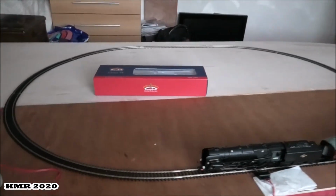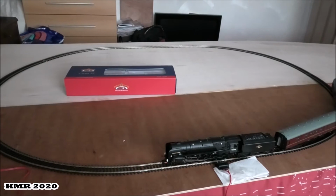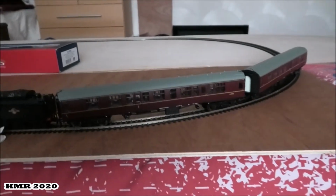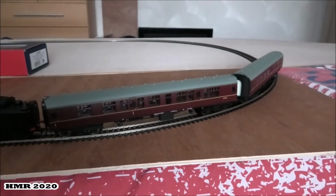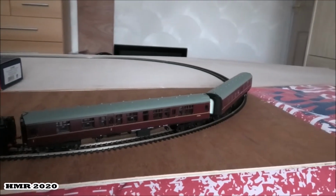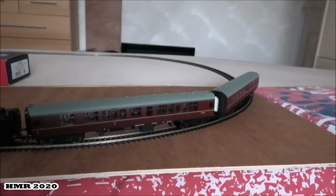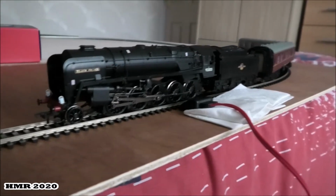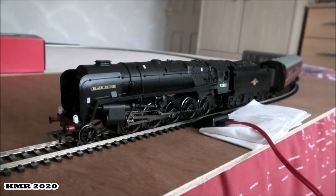But this is the more important one. This is the track that came with the Midlander train set, and this is the rolling stock that's come with it. Two British Rail Mark 1 maroon coaches, and both of them are compartment stock, as you can see there. And here is one of the locomotives.